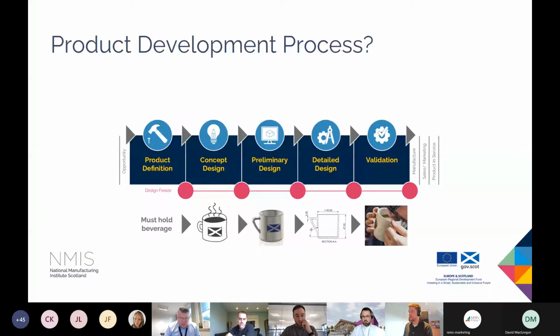So to develop a product, you must first do research to clearly define the problem and establish product requirements. Typically at the end of this stage, you will compile your requirements into a document. At NMIS, we use a document named the Product Design Specification. Using requirements gathered as a reference, concept design can then be tackled, and this is where you ideate lots of concept designs to solve the design problem at hand.